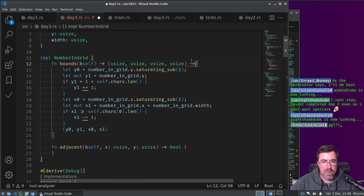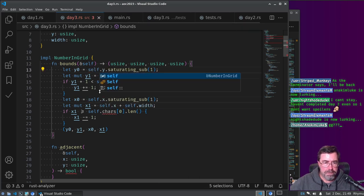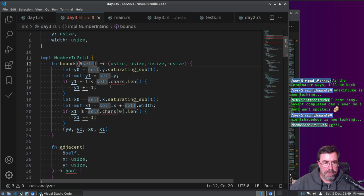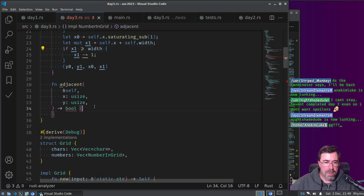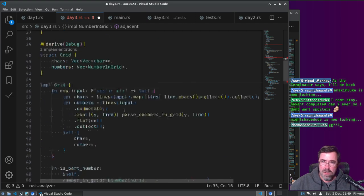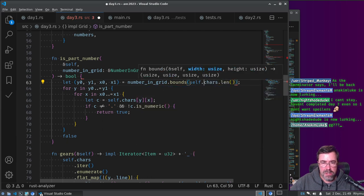This arrow shouldn't be there. This is self. Oh, we need another width and height. So this is height. And this is width. Okay, and then this we haven't written yet. And this width is self chars length. And that's the height, actually. The width is this.